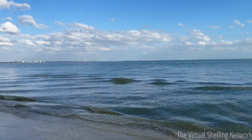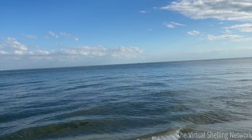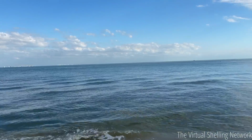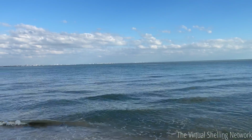We are here at Lighthouse Pointe. It is a beautiful day and the water is pretty calm. There were a couple dolphins out there when we first arrived, but then they went away really quickly. So I'm hoping that maybe they'll come back.